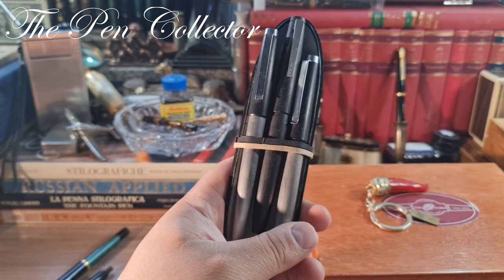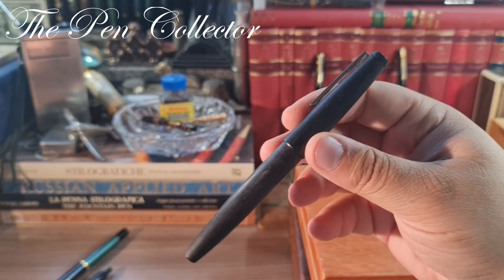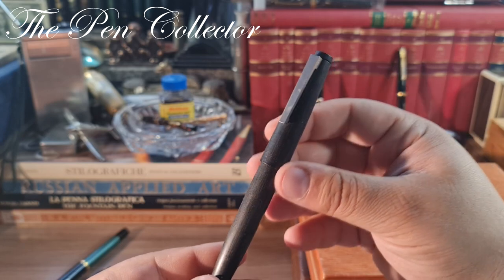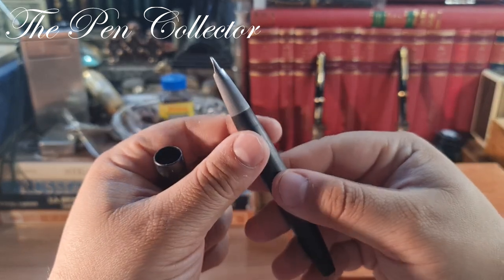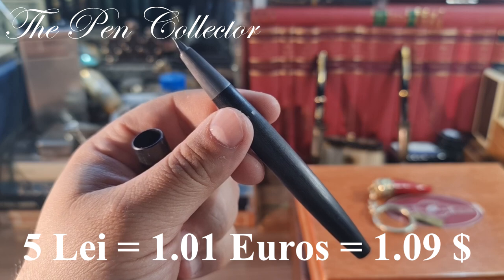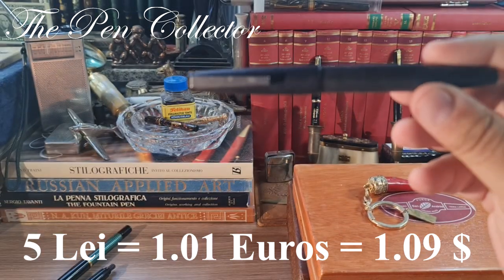But what do you think I have here, guys? Well, I bought it just for this, because I have the other tools in my collection. Actually, I also have this in my collection, but a much older edition from 1969, two years after its original appearance in 1967. I present to you, guys, the Lamy 2000. And what do you think I paid for this Lamy 2000? Only 5 lei, guys, the equivalent of only 1 euro or 1.09 American dollars. So for 1 euro, look what a beautiful Lamy 2000 I got.